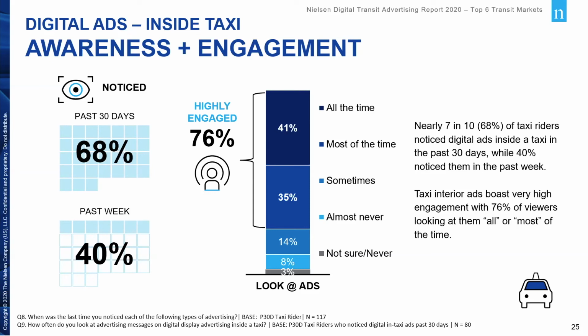And we have 76% saying they were highly engaged with that media. Now, this is by far the highest that we're seeing as far as that deep engagement. And again, it makes sense. We saw high engagement with people who are spending a lot of time on the subway or rail platforms. Here we're seeing people who are spending their entire ride time with those digital screens in the back of taxis, and 76%, 3/4 of them, saying they're highly engaged with the messaging on those screens.